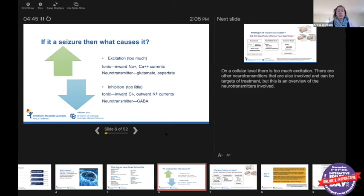And this slide is focused more on the cellular level in our neurons, what is causing a seizure. On a cellular level in our neurons, there's too much excitation. From an ion standpoint, you're having too much inward sodium current and calcium currents. The excitation is typically mediated by two neurotransmitters called glutamate and aspartate.